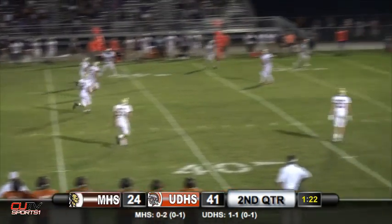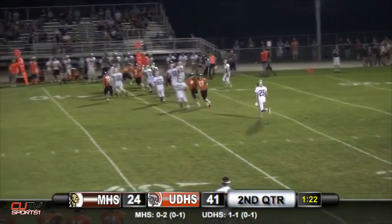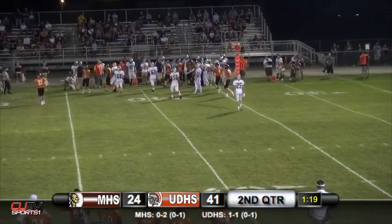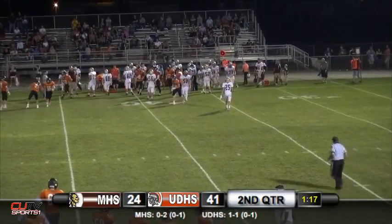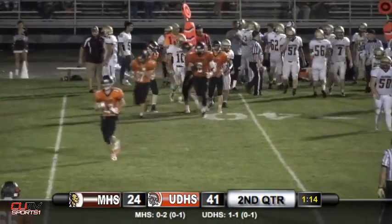Holder holds that one and is kicked away here to the Indians. They will push up the far side of the field and finding a nice amount of space here and getting very close to their 40. Stoner's kick returned by number 20. 1:09 remaining in the second quarter of action here.